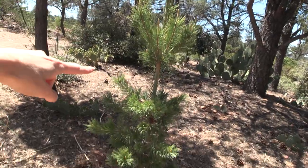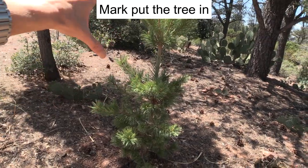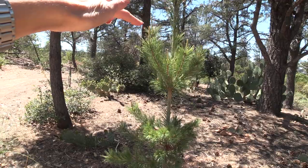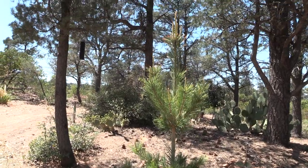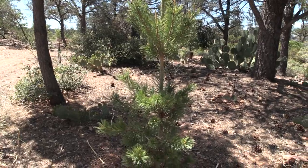So this tree, when we moved in, it was to here. Last winter or spring, it grew to there. And then now it's up to here. So it's amazing how fast that grows.